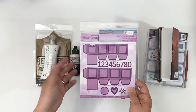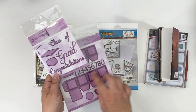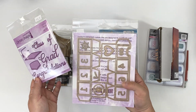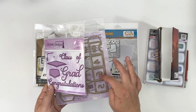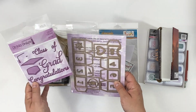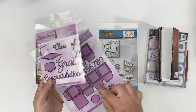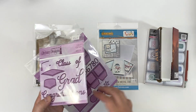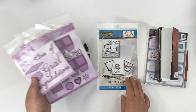And it comes with numbers, which I thought would be absolutely fantastic, because now I also have numbers to go with my class of. See what I mean? And I do have a number die set, but I don't have one this size or this font. And so I thought these two together are just perfect. Plus, I could even use these to make little favor boxes for the tables or something like that, if I was doing decorations for the graduation party.